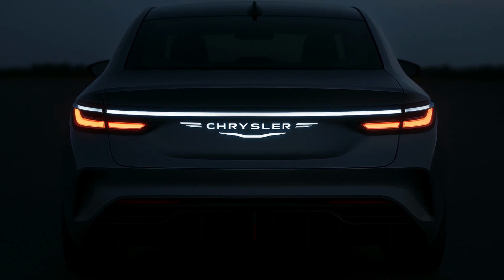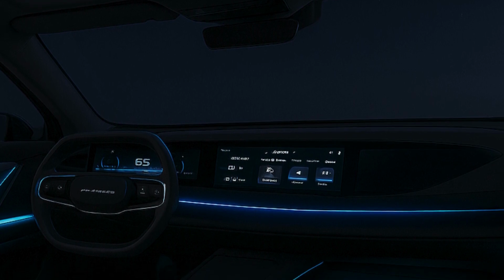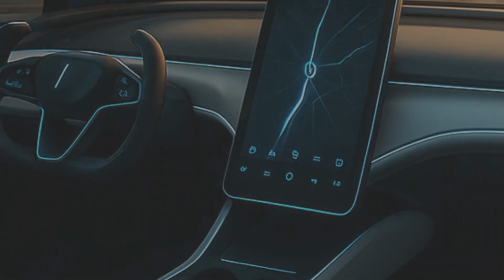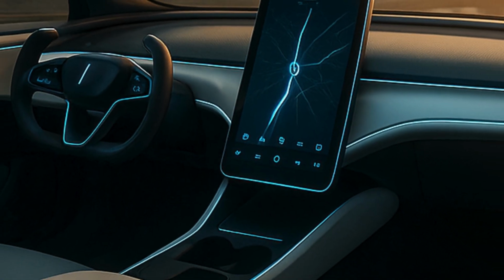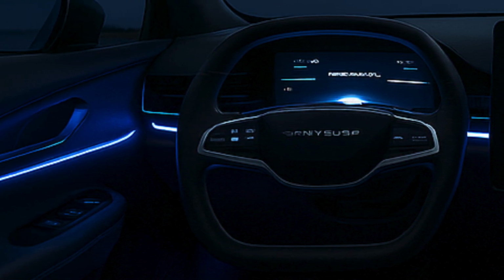Step inside, and the Halcyon feels like stepping into tomorrow. The cabin is designed with simplicity and space in mind, featuring a panoramic glass roof that floods the interior with light, ambient accents that adjust to your mood, and a futuristic yoke-style steering wheel paired with a wide, digital display. For passengers, comfort takes the spotlight with generous legroom and modern luxury touches throughout.